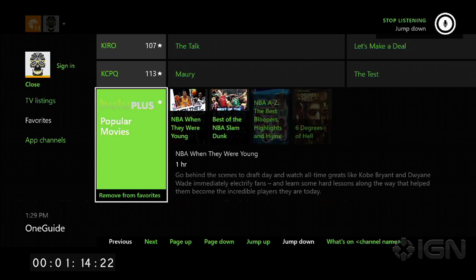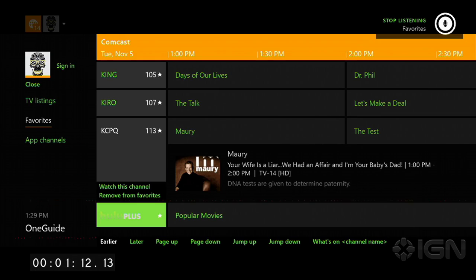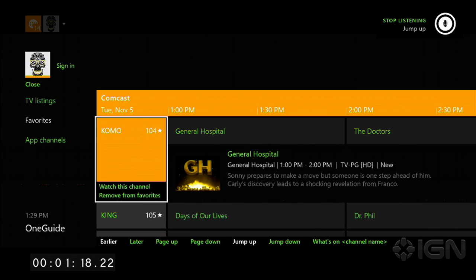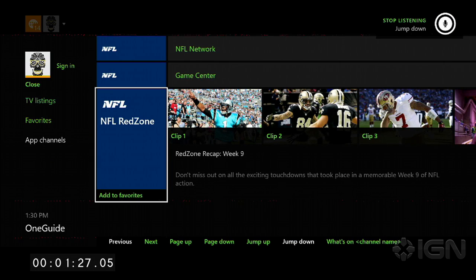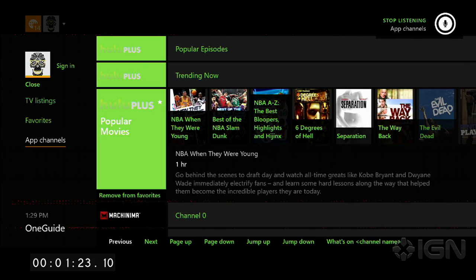This is called app channels. So see how it goes to Hulu Plus? Which is kind of cool as well. It's just a nice way of organizing all of your video content, whether it's on demand or not. So the cool thing is as long as the app supports it, the developer that is. So if Hulu has taken to it, and it looks like they have, NFL has done the same, you can have individual channels, and they can also choose to go deeper.